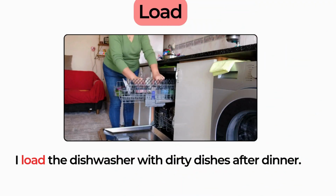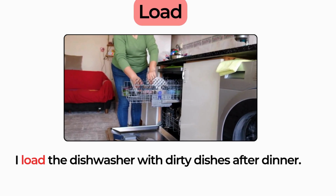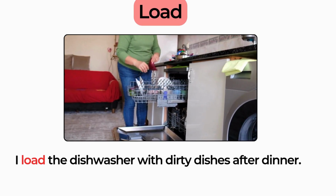I load the dishwasher with dirty dishes after dinner.